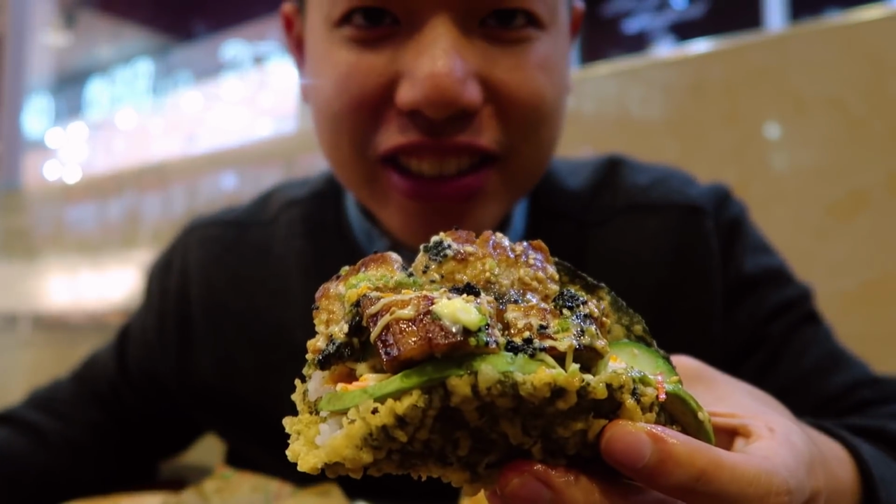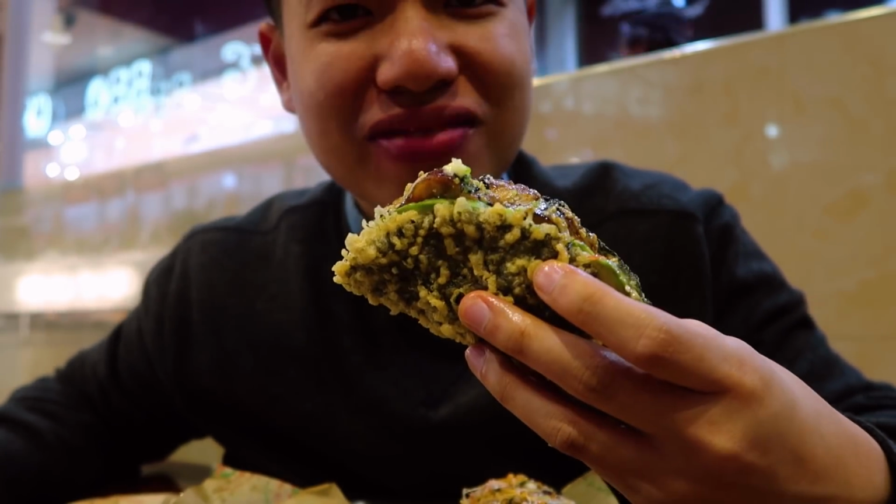It does taste like a typical sushi, but with a twist with all the special sauces that they are using. And also red rice is a little bit more healthy as well. I would totally recommend this. Oh, what about this? The sushi taco with eel. Alright.